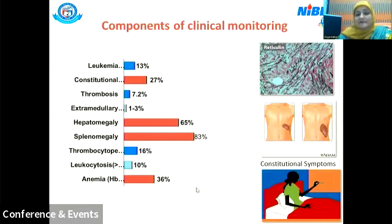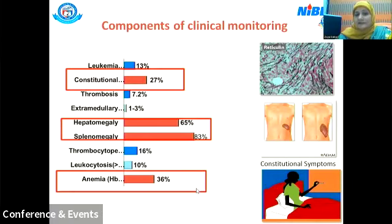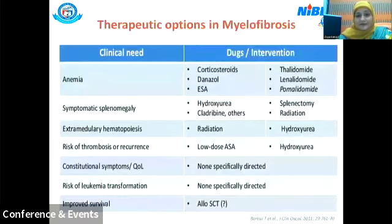The main clinical features of myelofibrosis due to which patients seek medical attention include hepatosplenomegaly, constitutional symptoms, and anemia. Anemia in this disease is attributable to ineffective erythropoiesis, whereas the hepatosplenomegaly occurs because of extramedullary hematopoiesis, as the bone marrow is totally fibrosed. A number of therapeutic options have been used over the last 20 to 30 years with variable responses to address the different clinical needs of the patients in myelofibrosis.